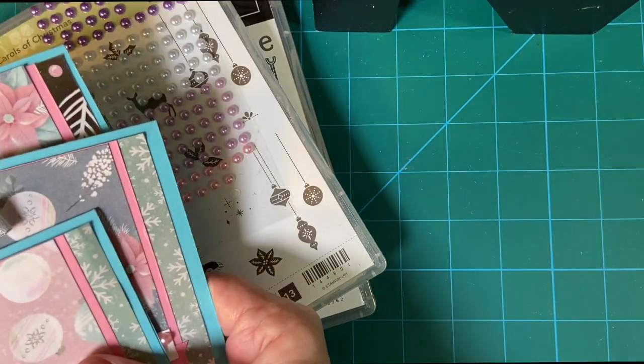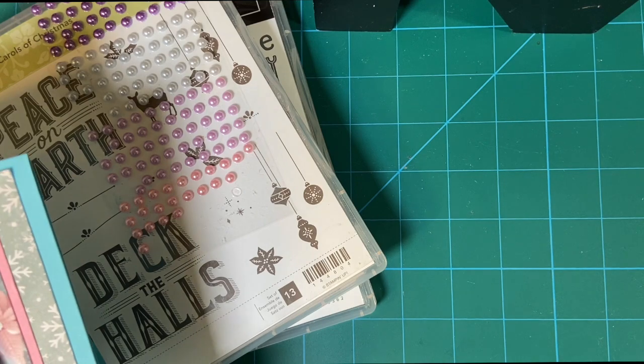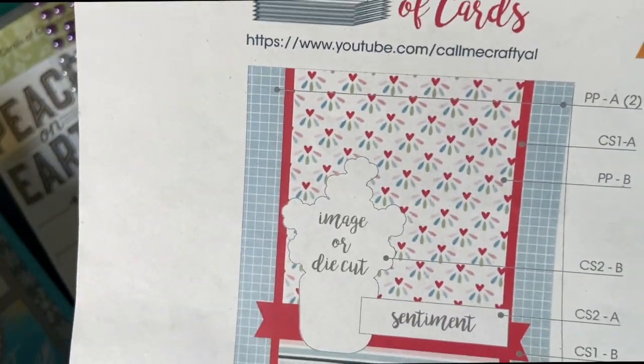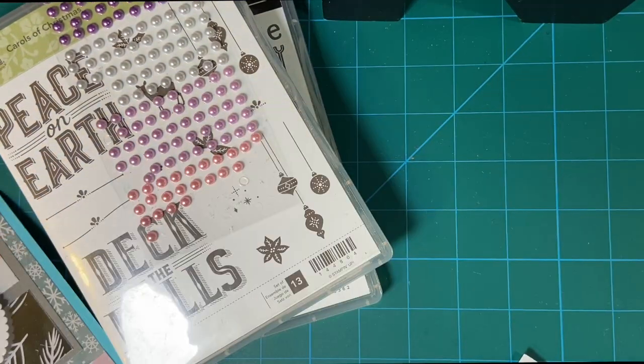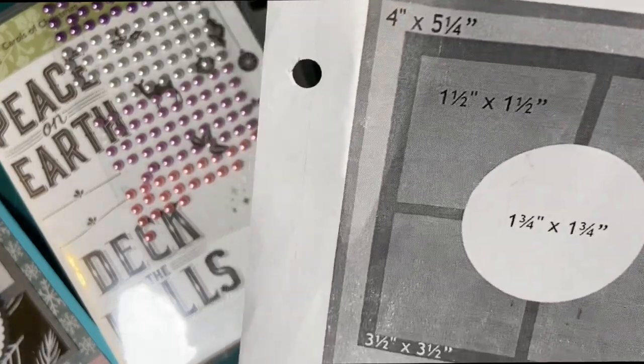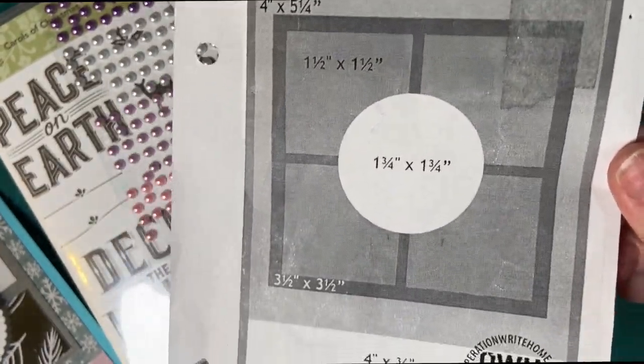I made 8 with the first sketch, this is loosely based on Alicia's March 2022 sketch. And then I made 2 with Operation Ride Home, number 154, which is probably the most popular sketch they have.